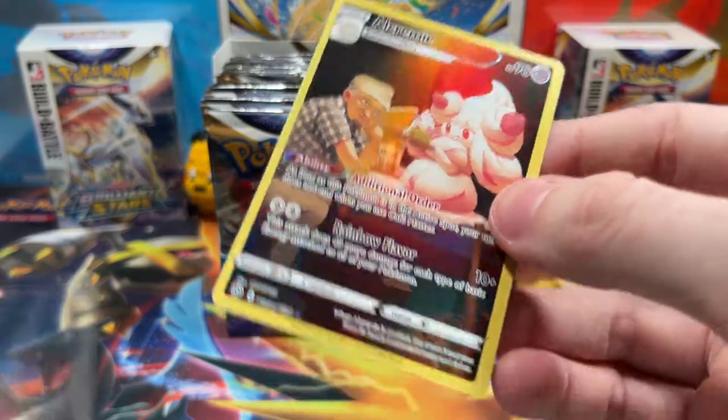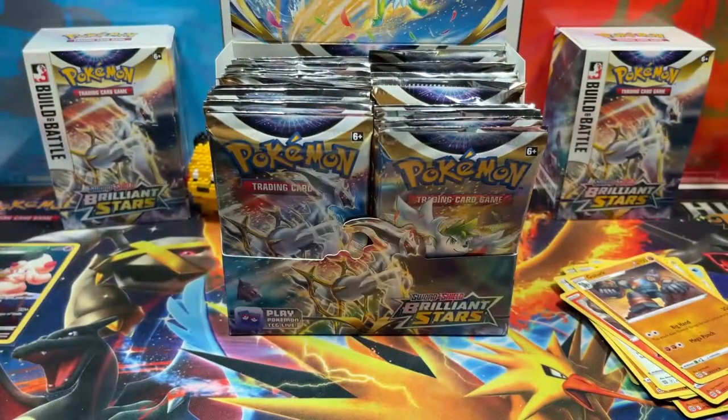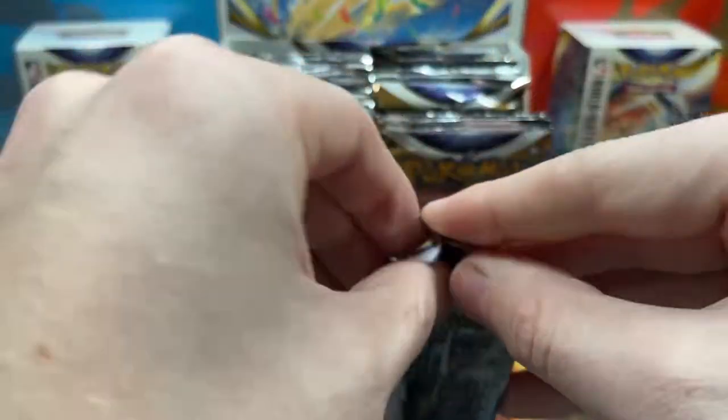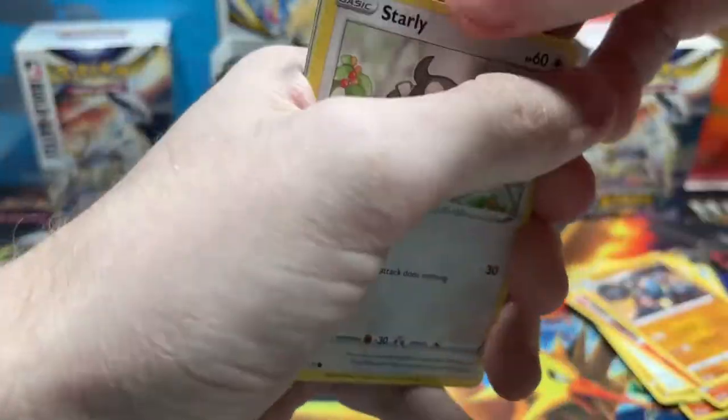Alchemy character rare. Very nice. Just leave that bad boy up. Here we go. Let's keep it rolling. Keep the pulls coming in. Keep them coming.